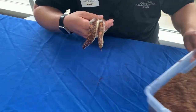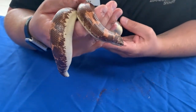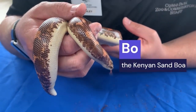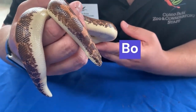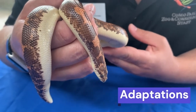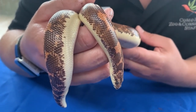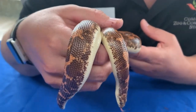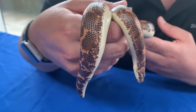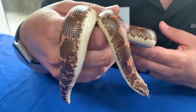This, everybody, is Beau. And Beau is a Kenyan sand boa. Now, if you look super close at Beau, you can see some special adaptations, which are basically things that Beau has on his body that helps him survive in his environment. So like I said, he is a sand boa, which means he likes to live in the sand. Or here at the zoo, he lives in coconut moss, which is what our dirt was.